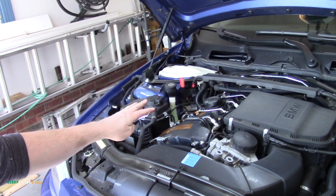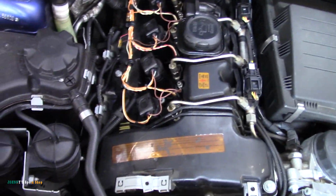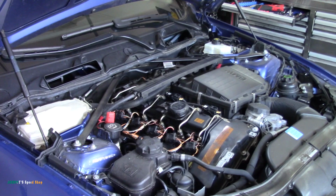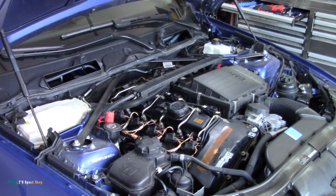I got interrupted there. I can't remember where I was. Basically, pull your rocker cover off so you can get to this point, right? So here's all your injectors. You have to pull these fuel rails, and I'll show you guys this as best I can. There you go. So hopefully that's a good camera angle. Hopefully I don't get in the way too much.